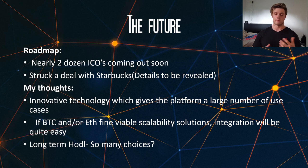solutions, because that's all the rage of the crypto blockchain universe at the moment. And it's really going to be a race to see who can find the best scaling solution the quickest. And if Bitcoin or Ethereum do it, it will be very, very beneficial for Qtum in the long run, as the integration of that scaling solution will be quite easy and will help them really progress their own platform. Because of the solid technology, the solid team, and everything behind it, I really do give Qtum a long-term hodl, and I will be adding it to my long-term bags on a dip.